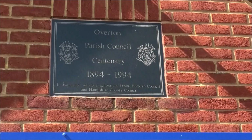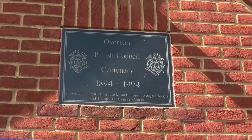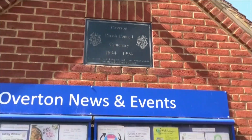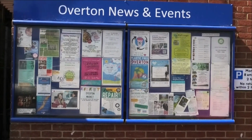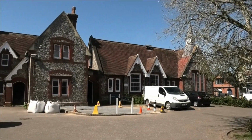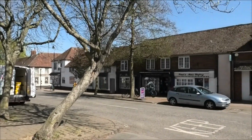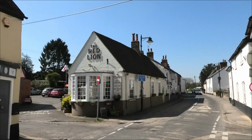So replenished, got my sarnies, Co-op in the village, and if I hadn't come down there we wouldn't have spotted this little notice, for example. Overton Community Centre and Library. And this is the High Street, George Street actually. Red Lion, which is opposite Bridge Street.